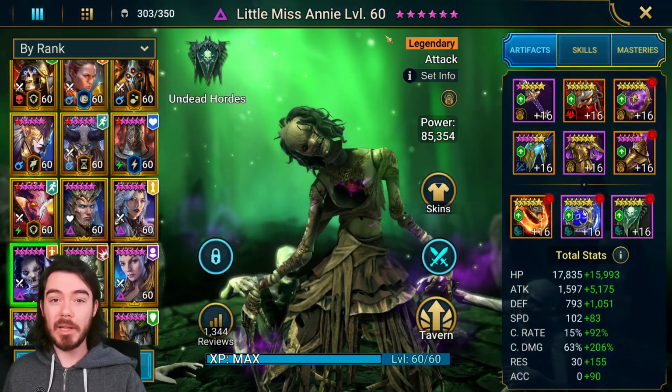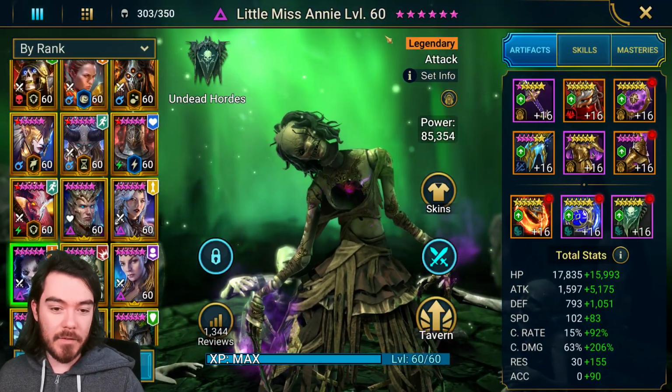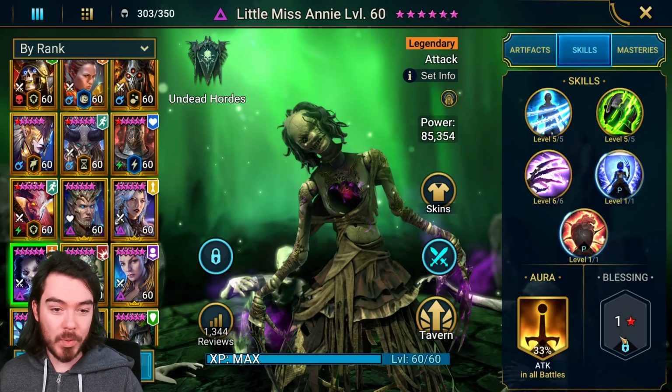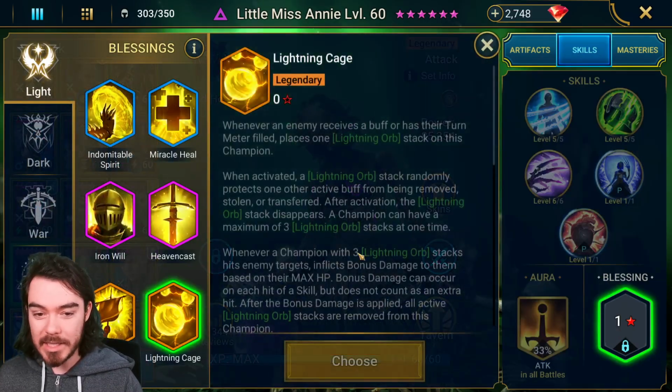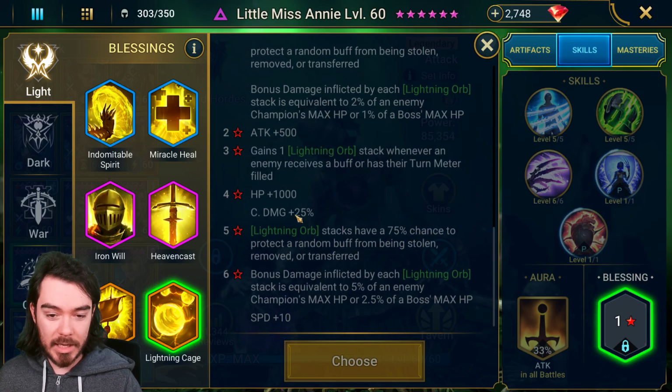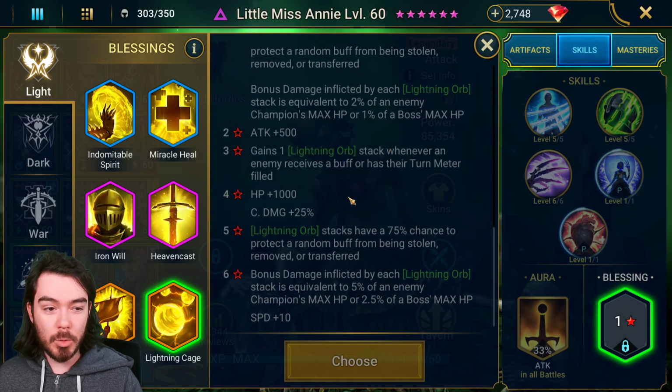Unfortunately, I don't have any blessings for her at all. If I was to give her a blessing, probably Lightning Cage, maybe Soul Reap. I think the nice thing about Lightning Cage, it does give her a little bit of extra damage. Obviously, the attack and crit damage is pretty big. And it will protect some of her buffs.